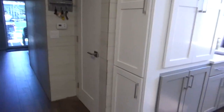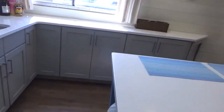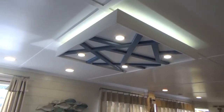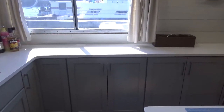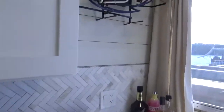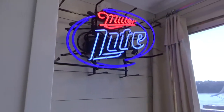That's our pantry. And then the little bar area. I just turned on the ambiance lights that shine up from the light fixture. And nice little buffet working bar area over here. And then of course we have our beer light in the corner.